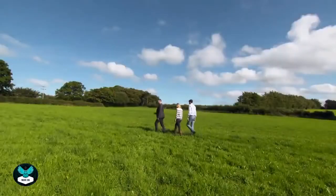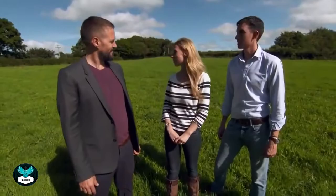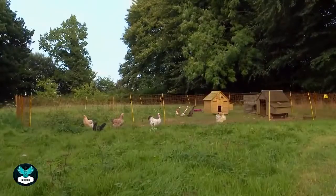Now, one thing, this property does have a cracking field. It's a really nice size, really big, really nice field. Easily separate this off into paddocks for the horses. Yeah, definitely. There's a nice lot of land here to work with. Yeah. Feels this property is a bit more coherent in the sense you've got the land attached and your parents will be opposite, but, you know, a little bit separate.